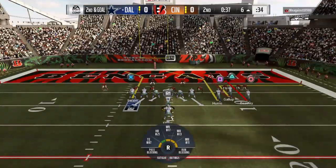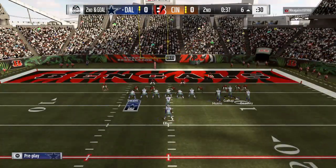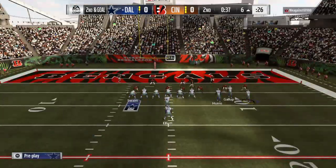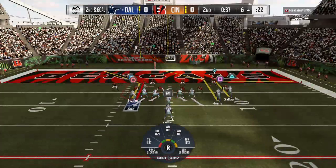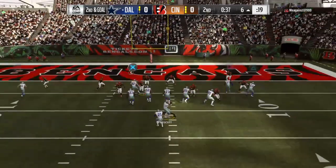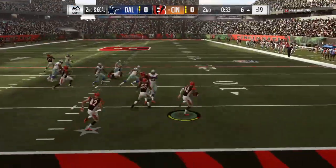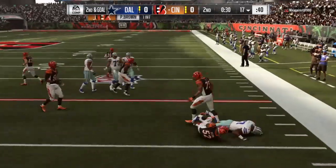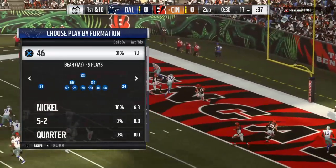46. There we go. 49. Go, go, go. Get out there, get out there. 26. Out of the gun, here's Prescott. Into heavy traffic, and it's intercepted. Picked off by Preston Brown, the linebacker. And the return goes up to his own 17-yard line.